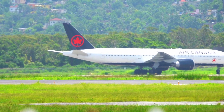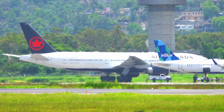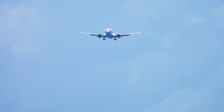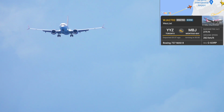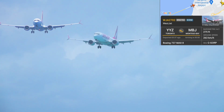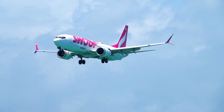2702, clear to land 07, wind 060 degrees at 12 knots. Clear to land 07, WestJet 2702. American 2300 on the RNP 07. 2300, continue approach, runway 07.